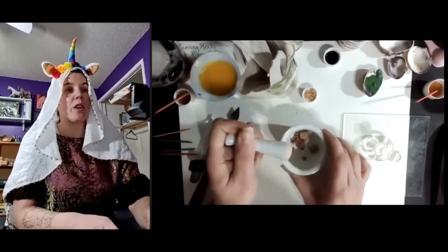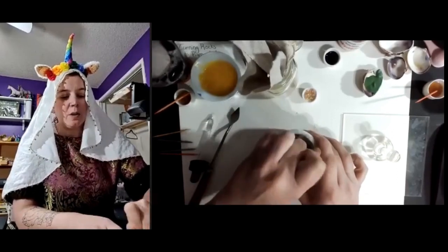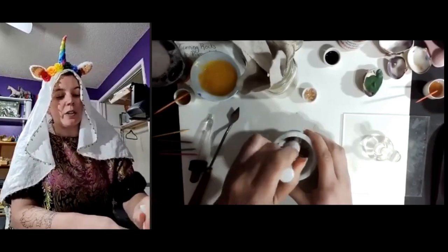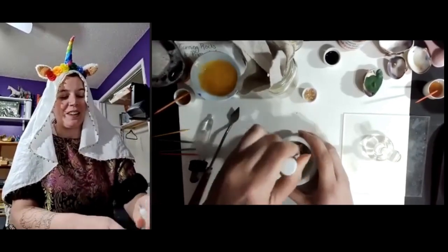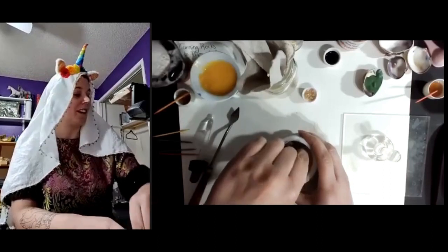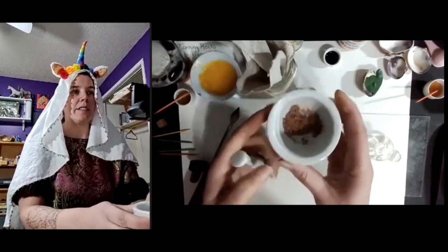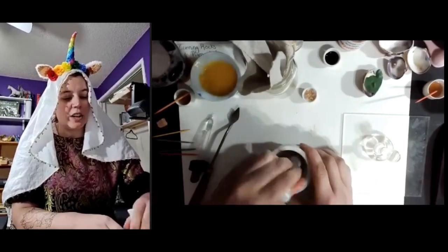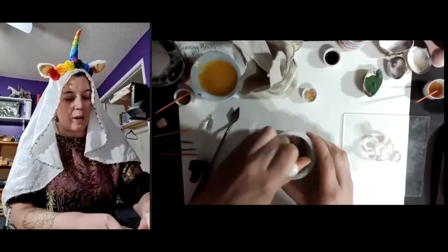Now, this one being more of a clay base is nice because it's actually going to break apart pretty easily. Some rocks are going to take a hammer. They're going to take a little more work. So you can see here, I've broken up a few pieces of it. And then the next step is to just grind this down to a fine powder.